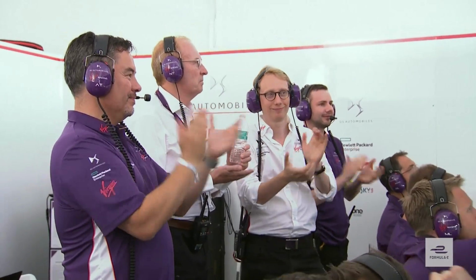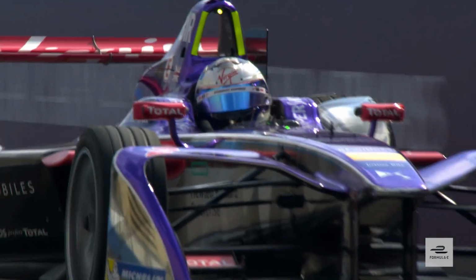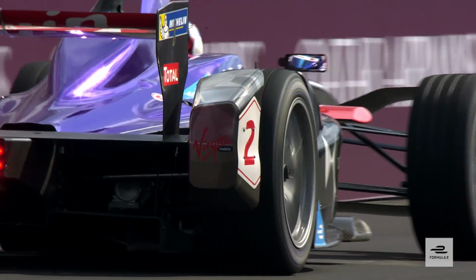The big question I would have with these guys is what they do in season 5, because the hot rumour is that Techeetah are going to have the DS Performance deal, so we'll have to see how that pans out. Yeah, very, very difficult, that one, isn't it? Because how do they go developing if they are going to, you know, part ways at the end of next year?